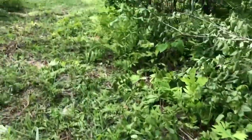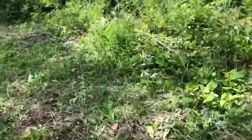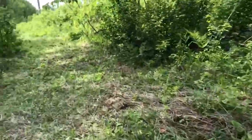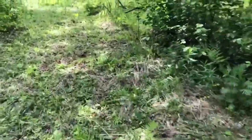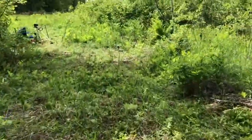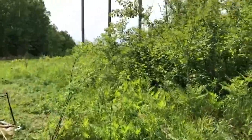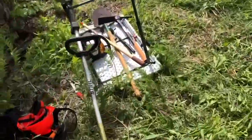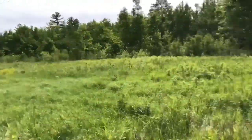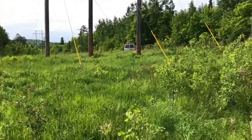Okay, I'm talking loud because it's getting dark, and I don't know, do bears come out at dark? I think they do. So, doo-doo-doo-doo. A lot of birds out. And here's the easement with power poles. Excalibur. And it goes that way. And you can see the van over there. Cool. Okay, I gotta get back to work.